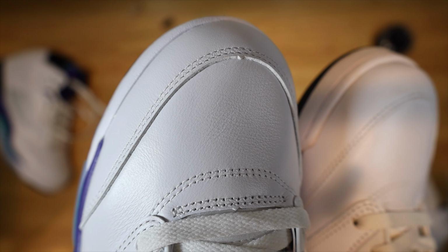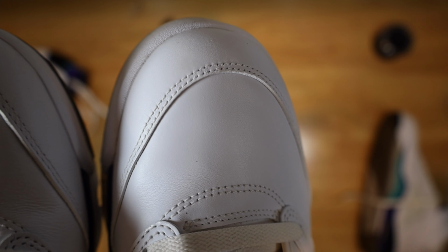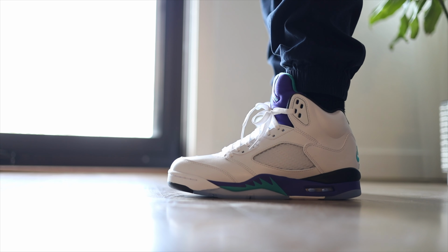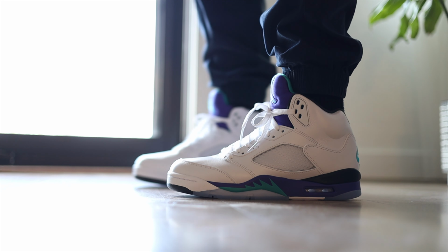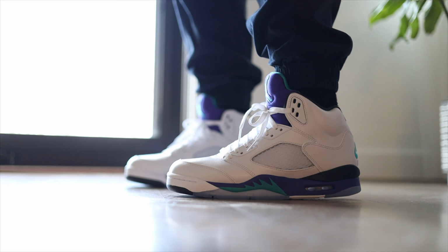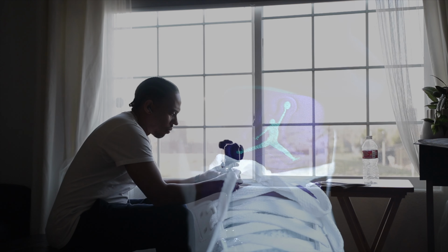I might actually get rid of these 2013s now that I have this 2025 pair. But look at the leather differences. That's the old pair right there. It is just bad, and it feels bad too. They don't really feel the best on feet. And if you're looking at these here, they just look so much better on foot. And they feel better on foot now. It's a totally different experience.